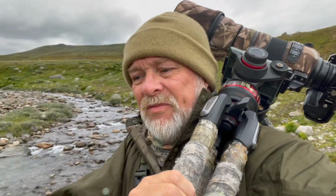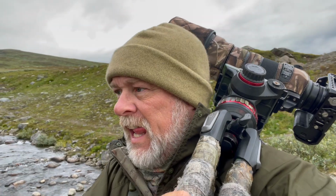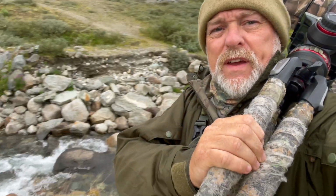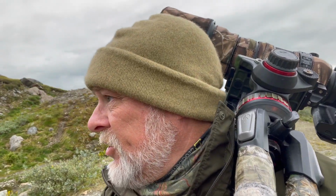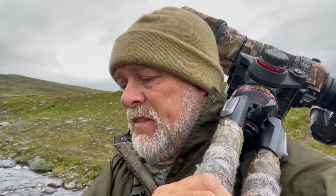Right, well, I'm heading off. Well, there was a bridge over here, but it is no more. So I need to find another way round. Bugger.